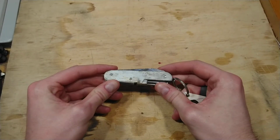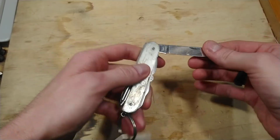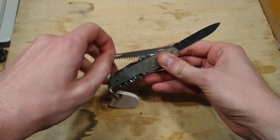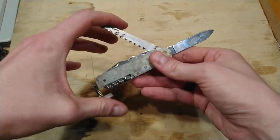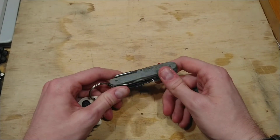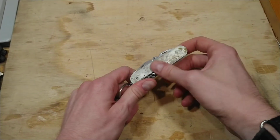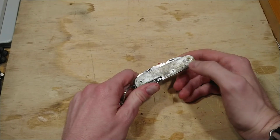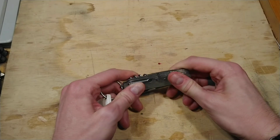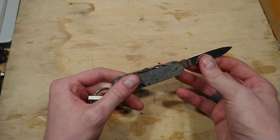Starting with this one here. Just your no-name kind of Swiss Army copy folder. This was one from a roadside stop, wooden scales with an initial engraved on it. Those have since fallen off, as you can clearly tell. That's because it did get that much pocket time. It's a point in time where I lost my Victorinox.